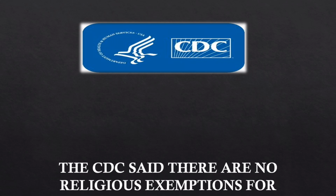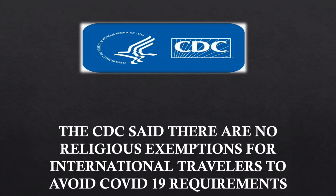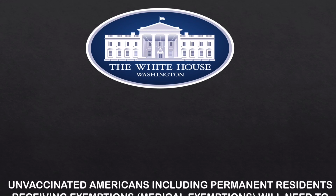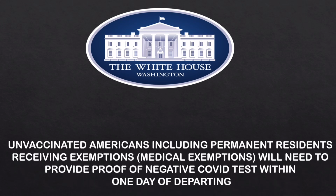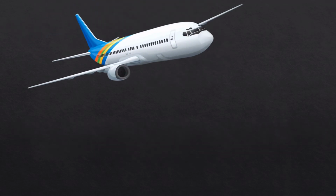Also, there are no religious exemptions for international travelers to avoid COVID-19 requirements based on the CDC website. In addition, unvaccinated Americans, including permanent residents receiving medical exemptions, will need to provide proof of negative COVID test within 1 day of departing.